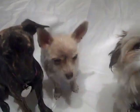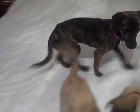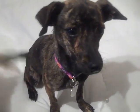Trying to get the lighting here. I like when Elvie lifts her ears up straight in the air. She's really cute. Elvie weighs 4.10. Dee Dee weighs 6.6. And Camille weighs 6.9. All three of these girls are age one.